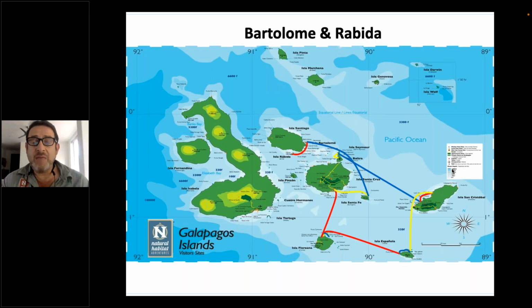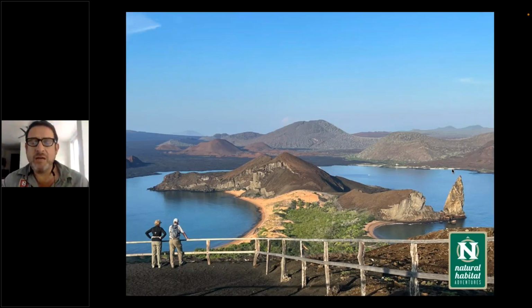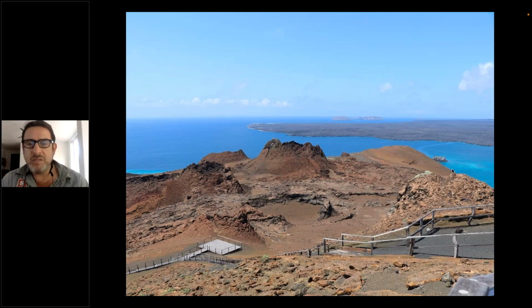So this is the landscape of Bartolome, and we can get to the top. We have to follow wooden steps to get to the most iconic views of the Galapagos, which is the Bartolome Pinnacle. And from here, you can see the island of Santiago in the front. So as you can see, it's pretty much an amazing landscape, one of the most iconic views of the Galapagos. And so there we can learn about geology, because this island is newer than Santa Cruz and is small in elevation, so it's not very complex, it's very barren.